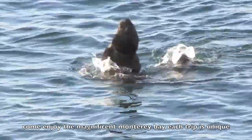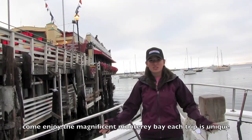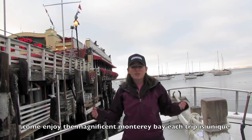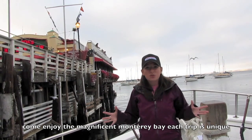One of the more charismatic critters here in Monterey Bay is the southern sea otters, and we've got a whole bunch of those cute little critters. Thickest fur coat of any animal on the planet. I'm talking about over 1 million hairs in a single square inch.